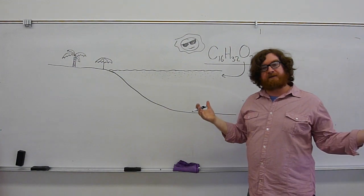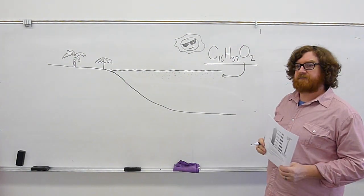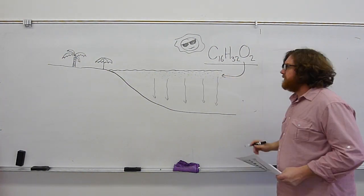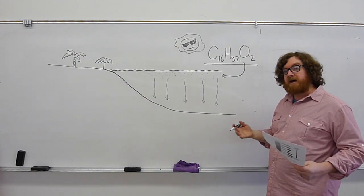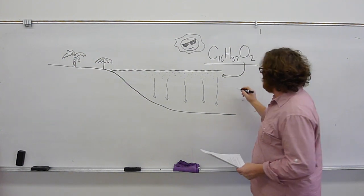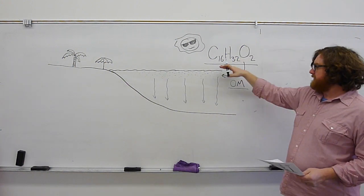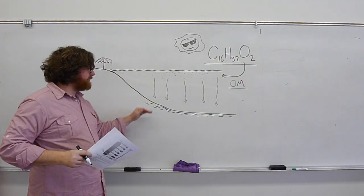But everything dies, right? That's the sad reality of existing, right? So when these critters die, they settle down to the bottom. And it's actually what we call the organic flux, right? So again, flux is really just a fancy word that means flow. So the organic material, in this case I've labeled that OM, fluxes down to the bottom and piles up on the floor of this basin.